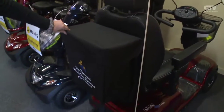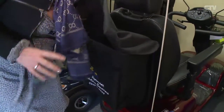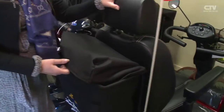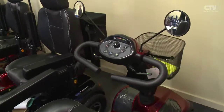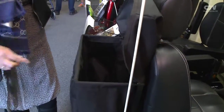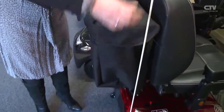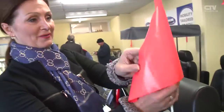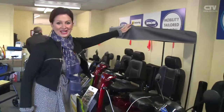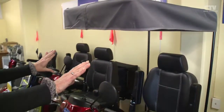They do quite a few different ranges, from a really strong one that does an incredible hill start to really good around-town ones, and a real zippy little number that can be broken down and even put into your car. There's all sorts of accessories that come with these. You've got this metal frame in the back here, and the little bag sits on the back. You have your chopper guard. There's even what I call a caboose effect. Look at this. Isn't that great?